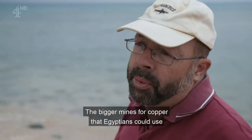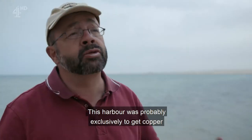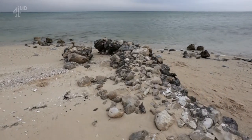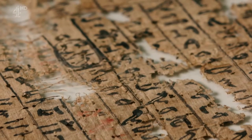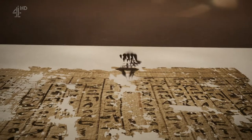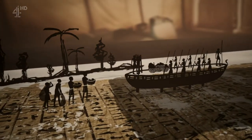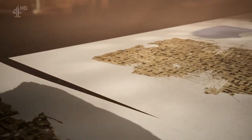The bigger mines for copper that Egyptians could use at that time were in Sinai. This harbor was probably exclusively to get copper for the tools for making the pyramid itself. Without this harbor, Khufu's dream could never have been achieved. And Mera's papyrus reveals just how extensive Khufu's shipping routes needed to be. Decoding the hieroglyphs shows that copper imports were just the tip of the iceberg. Building the pyramid was such big business that a vast transport network was needed to funnel commodities to the monument. The project was a truly international affair.